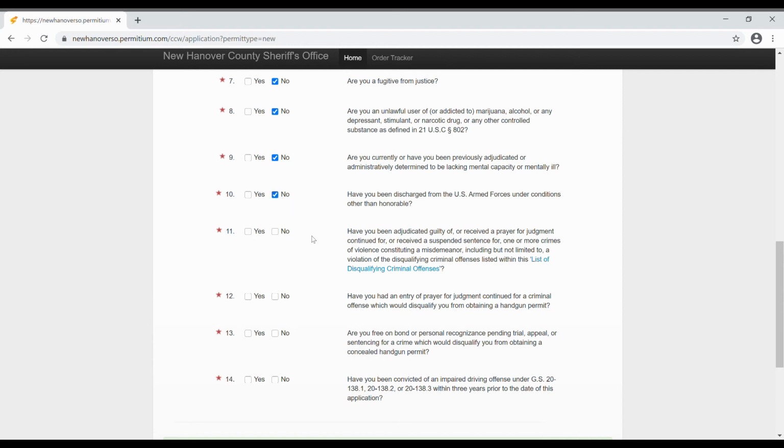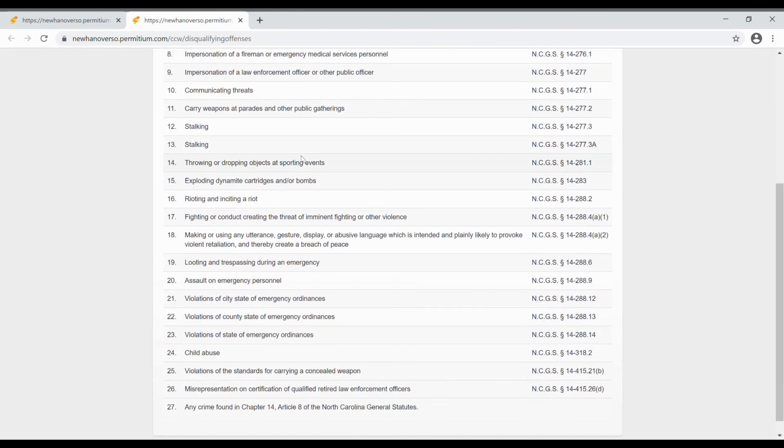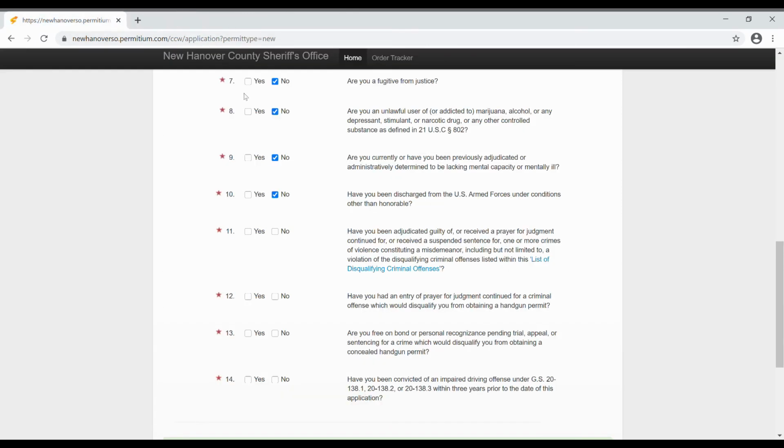Have you been adjudicated guilty or received a prayer for judgment continued or received a suspended sentence for one or more crimes of violence constituting a misdemeanor, including but not limited to a violation of disqualifying criminal offenses listed in the disqualifying offense chart? This chart goes through many charges that are disqualifiers, some of which are 3 years, some of which are forever. If you have been charged with any form of assault that is not simple assault, but assault with a deadly weapon, assault on female, you are permanently disqualified. If you are charged with disorderly conduct or communicating a threat, those are disqualifiers for 3 years. So, if you have not been charged and found guilty, click no.